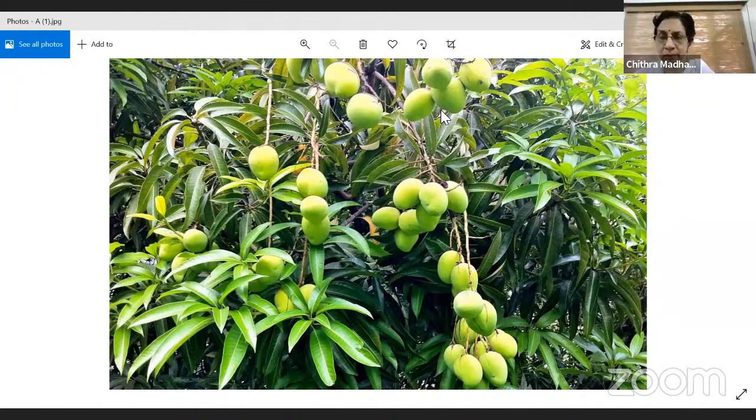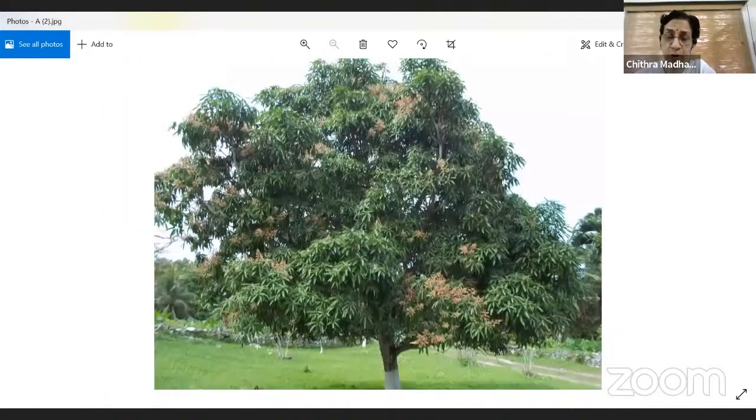Vriksham is tree in Sanskritam. Sthalam is place. So the sacred tree of that place is called Sthala Vriksham. There may be some kind of a board that gives you an explanation of how that tree is connected with the Sthala Puranam, or the traditional story of that particular temple. But more often than not, we hardly pay attention to that tree. But that's a mistake. We need to.